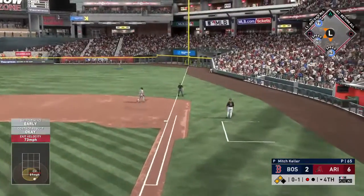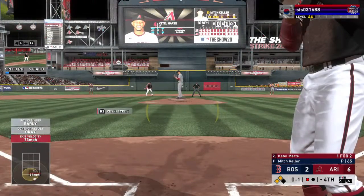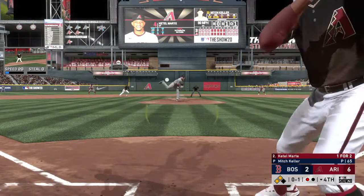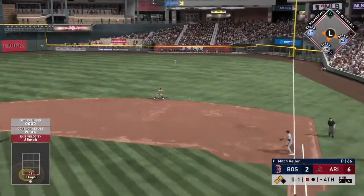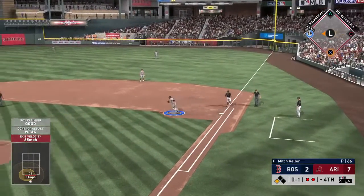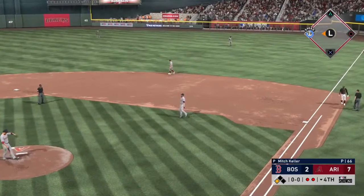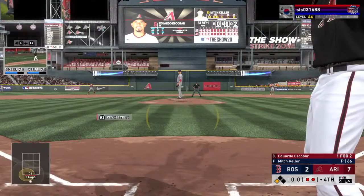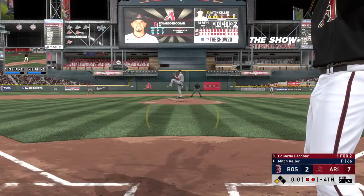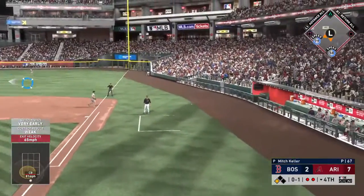Grounded up the first baseline, but a foul ball here, 0-1. From the belt, the pitch. On the ground to the right side. Throw to first is in time, but meanwhile the runner is in to score. Ready for another shot now, Eduardo Escobar, who singled home a run in his last time up. Out in front of it, strike one.